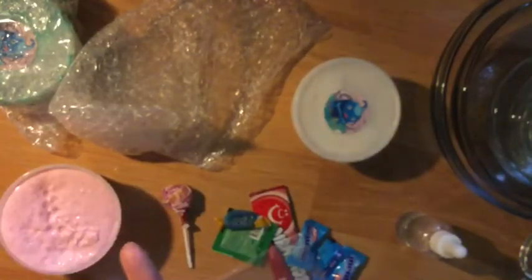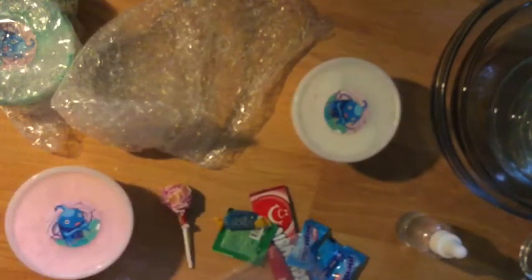Her slimes were just fantastic, completely creative, and again, I don't hold melting against anyone because that's just what happens sometimes. This was slightly lacking, in my opinion. It's not a bad thing, it's just, I think that there's some areas that could be improved upon here.